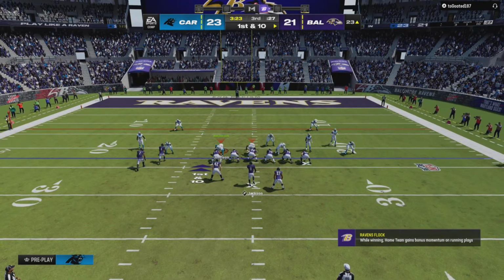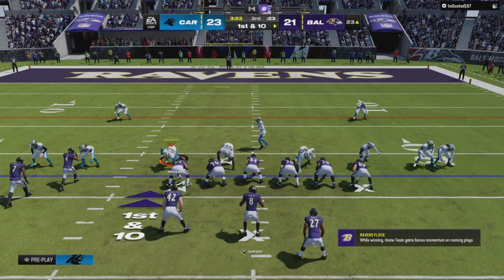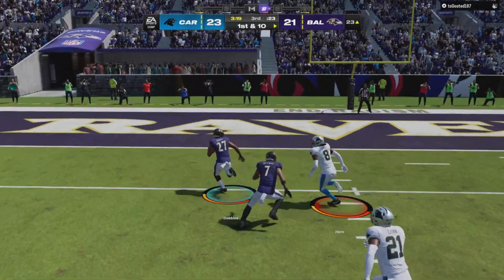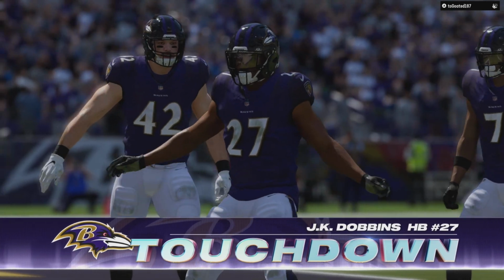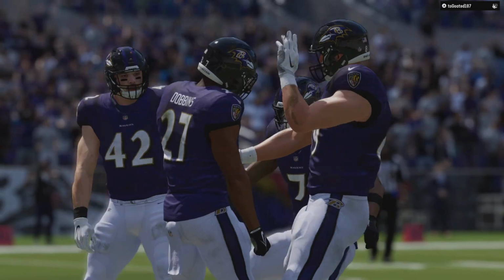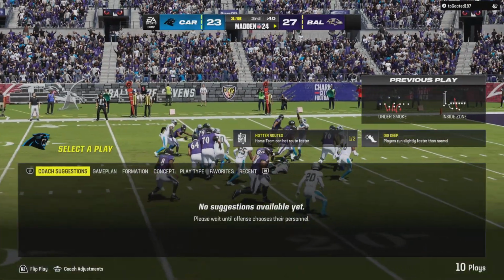Middle. 13. On 1st and 10, it's Dobbins. And they'll take it into the end zone for a Ravens touchdown. J.K. Dobbins, a 23-yard run. And the Ravens have retaken a third-quarter lead.